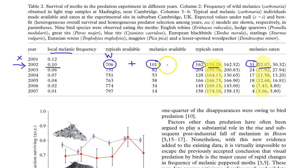So 706 plus 101 is 807. That's the total. Now they found, okay, how many were eaten? Well, there's 162 plus 31 eaten. All right. So if you do that math, you would get 162 plus 31 over 807, the total, to be approximately 0.24. That means 24% of the moths were eaten.